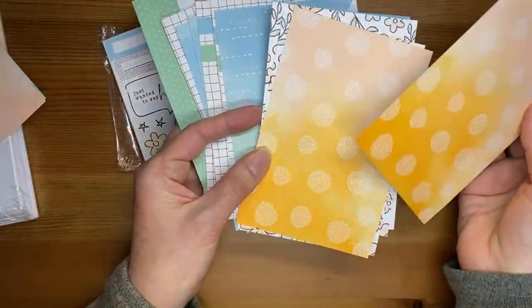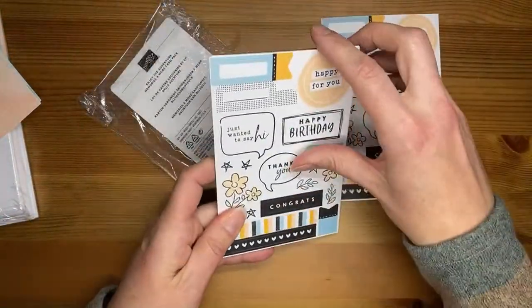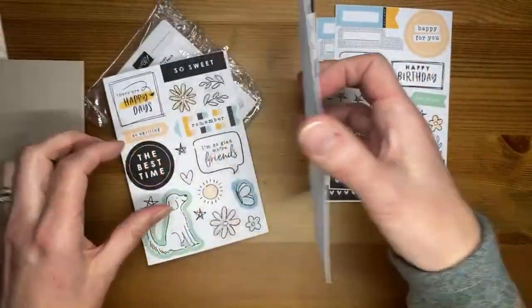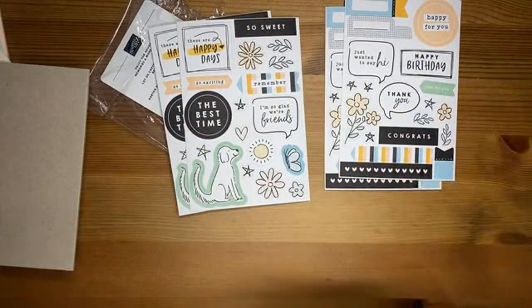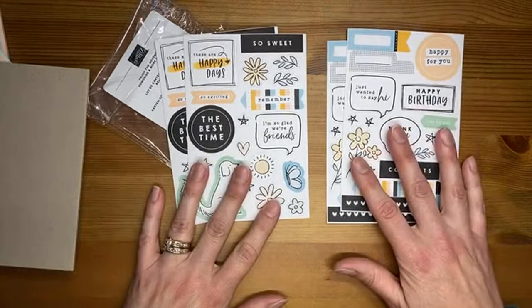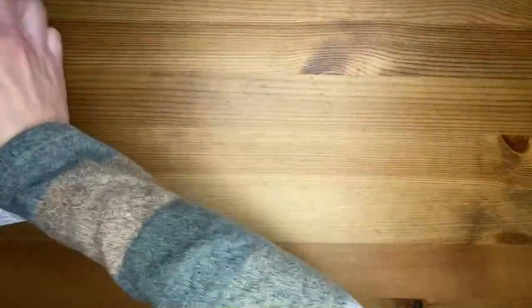All right. And then we've got some stickers in here. So there are a couple sheets of this one and then a couple of this one. Hold on. So again, you can use these as sentiments on a card if you like memory keeping and want to use them for that. Some of them are really good for that. So you can use them for whatever you want. So, all right, set that aside.